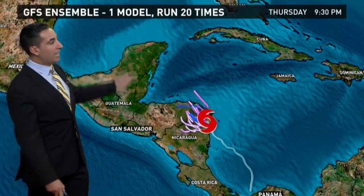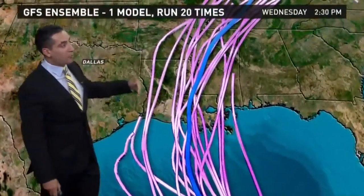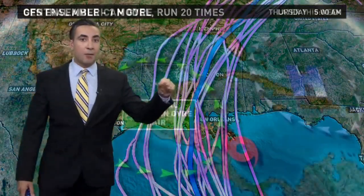Now here's the GFS ensemble, the American model, one model run 20 different times, giving you pretty much the same sort of outcome here. Maybe a few of the ensemble's members moving off to the west here, but a lot of them consolidating somewhere along the Louisiana coastline of the Gulf Coast.